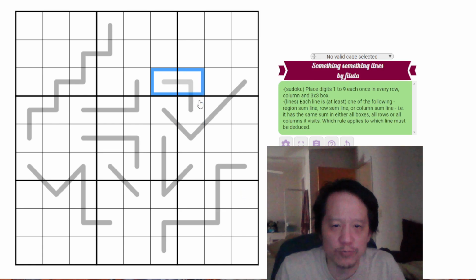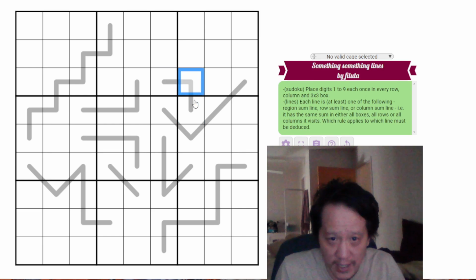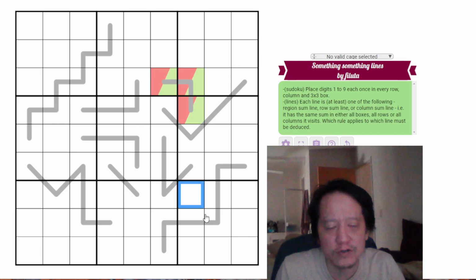So this cannot be region sum. We know that can't be region sum because that would have to be the same as that, which would have to be the same as that. So this is either row or column sum. We don't know which.